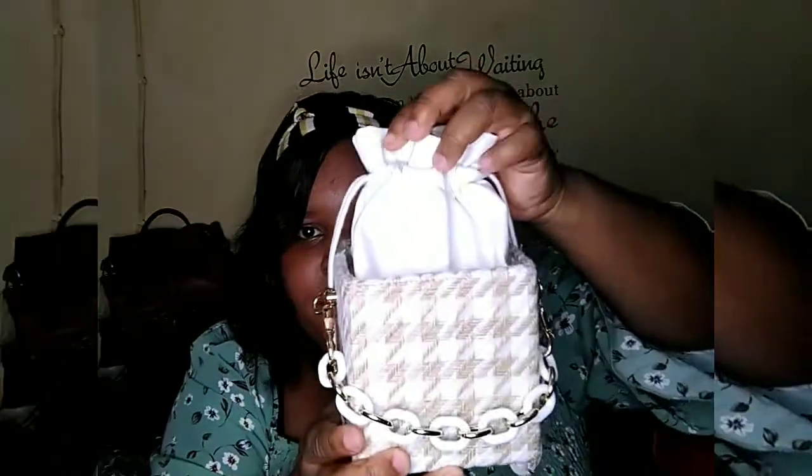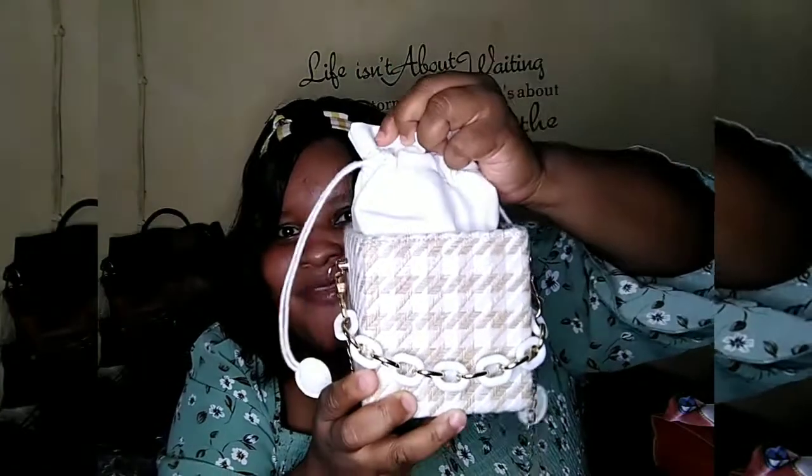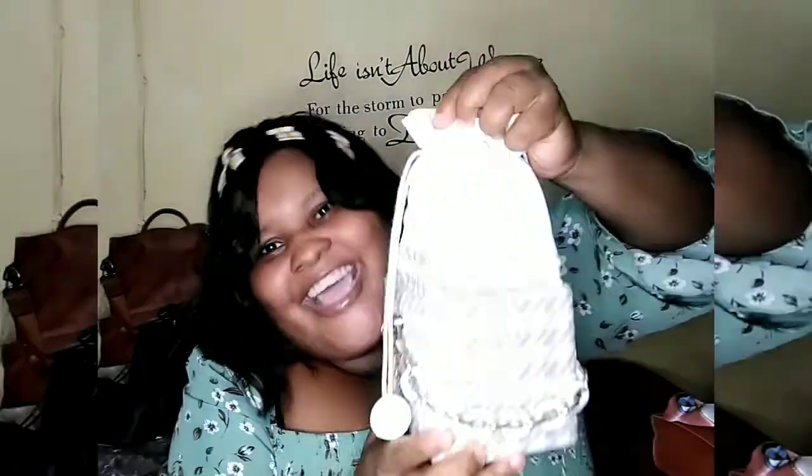I would give this a 10 out of 10. This is actually one of my favorite bags. I love it. I wore it once to my god sister's wedding, and I got a lot of compliments on it. So the bag is nice, and as I said, look at the trick. Ta-da!